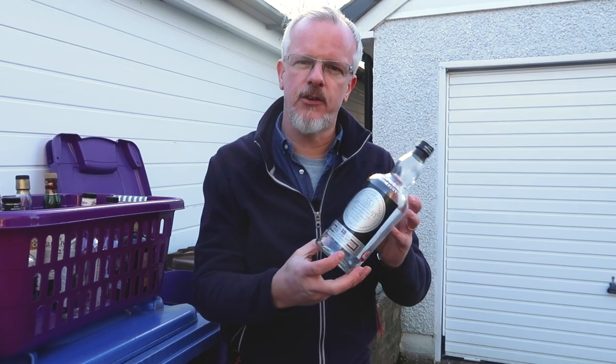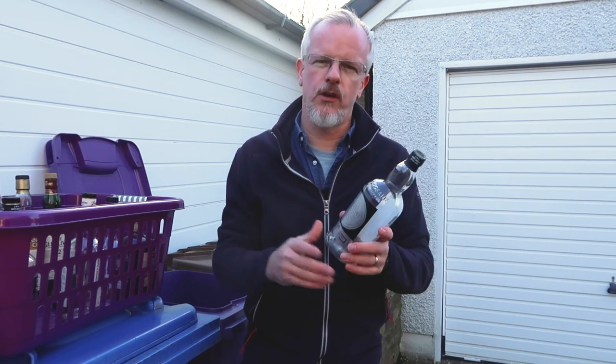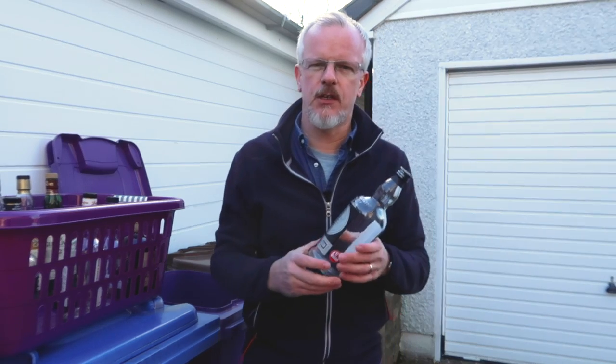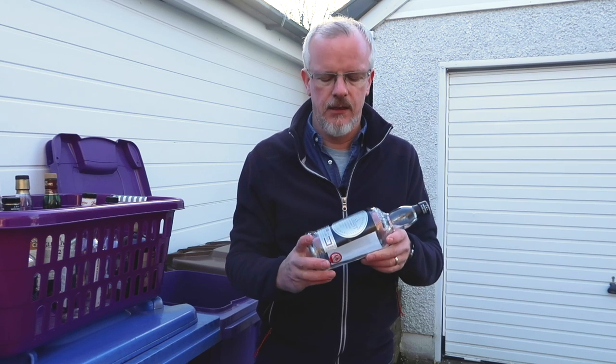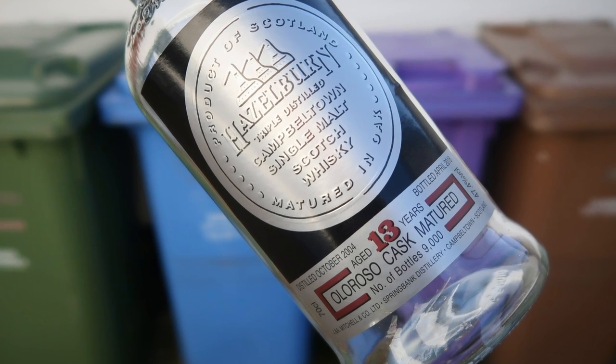Hazelburn from Springbank down in Campbeltown. Now, it's often said that Hazelburn is overlooked, and it's probably true. It's probably the least celebrated of the three brands that come out of Springbank Distillery. There's Hazelburn, Springbank, and Longrow. This, however, was a fantastic whisky. Not typical of Hazelburn's style, though.